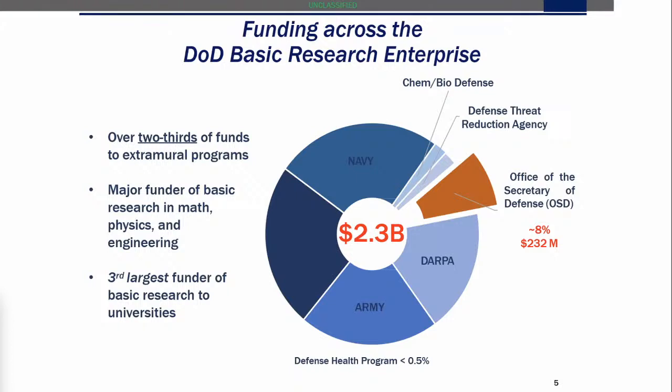DARPA, across all of their offices, spends a big part of our 6-1 budget too. We, in the Office of the Secretary of Defense, hold a little bit of that money, but we're not really a program office. That's not our job. Our job is to coordinate, help these folks, be their advocate as they're spending the 6-1, and then also become a conduit between academia and the Department of Defense as needed.